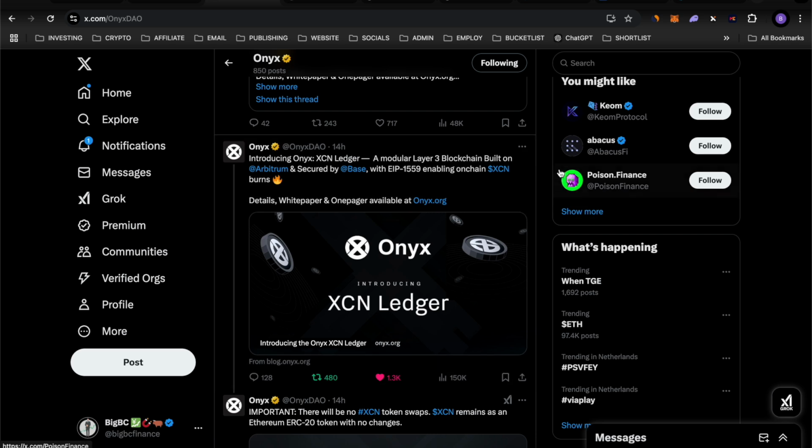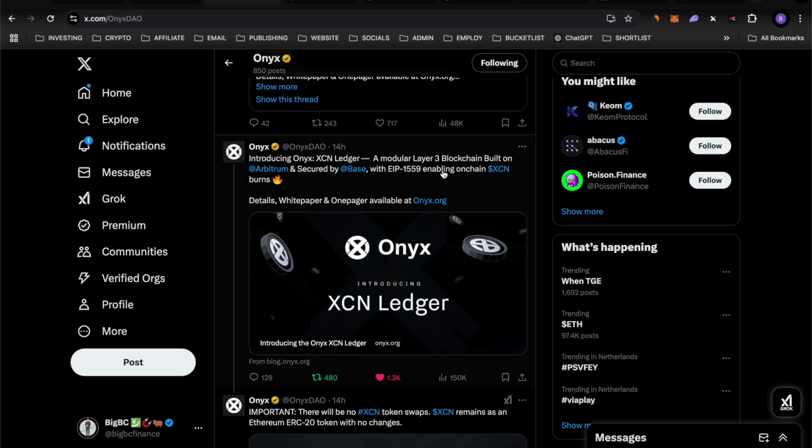Now, of course, in a nutshell, this means that XCN can offer faster, cheaper, and more secure transactions on their own blockchain. Of course, the fact that it's layer 3 as well means that it's super specific to the target market for XCN. Of course, they are a payment infrastructure coin. They're trying to capitalize on the fact that institutions across the world are going to start using platforms like Onyxcoin to do their transactions on. And of course, as a layer 3 blockchain, this is the good direction to be going in.